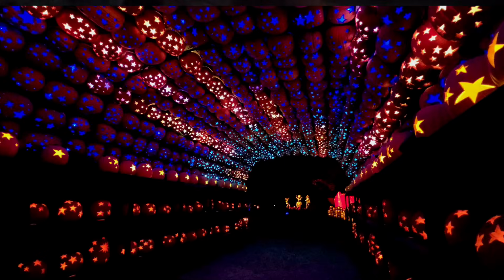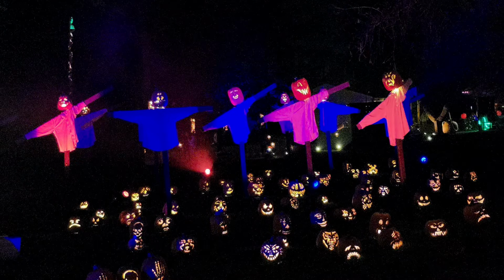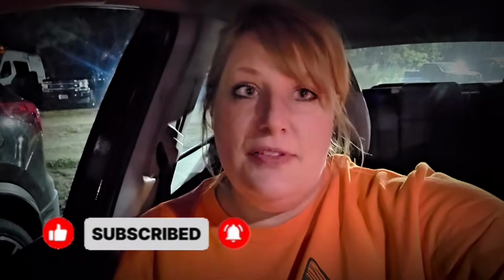Today we are at the Great Jack-O-Lantern Experience outside of Sleepy Hollow, New York. This is going to be an all-immersive experience where they have more than 7,000 hand-carved jack-o'-lanterns that are going to light up and create this magical experience. Plus, we may actually get to see and get a visit from one of Sleepy Hollow's most famous residents. Can you guess who that is? Let's get going.